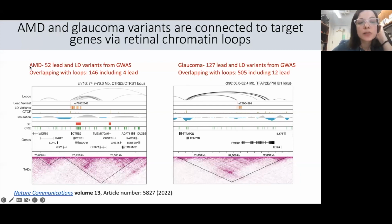variants that were associated with AMD from genome-wide association studies. That includes 52 lead variants and linkage disequilibrium variants, which are variants that are in proximity to these lead variants. And we looked at whether these variants overlap with chromatin loops. And we found that over 100 of these variants overlap with loops. That includes 4 lead variants.